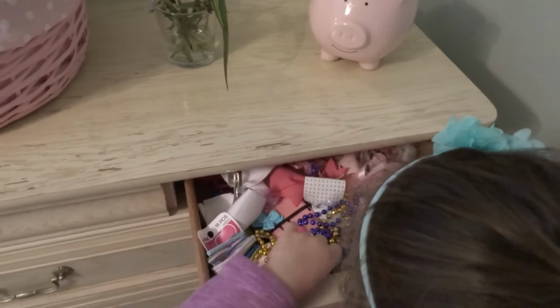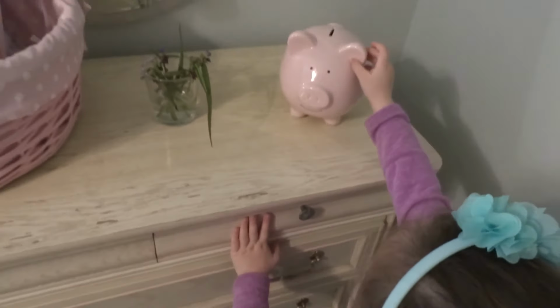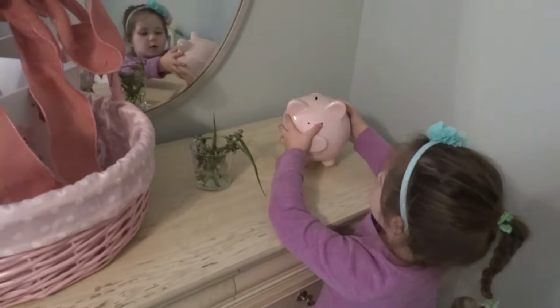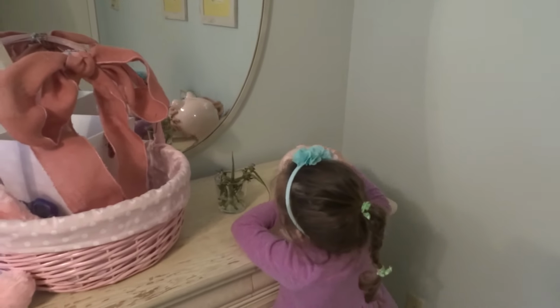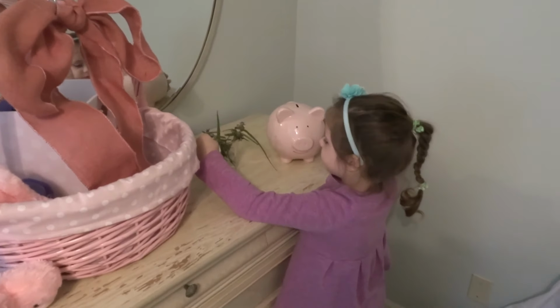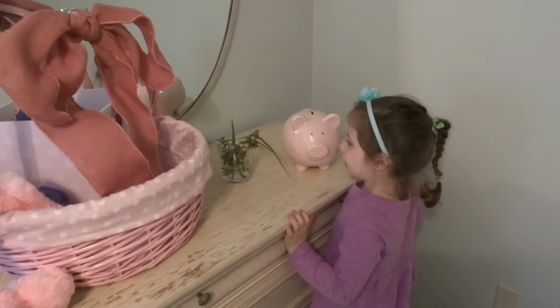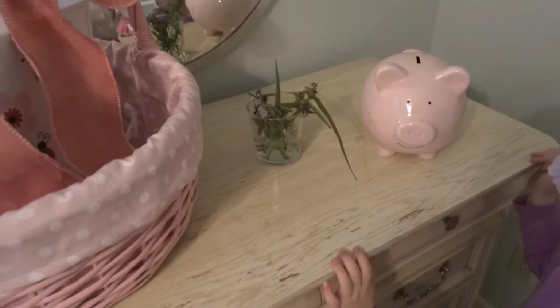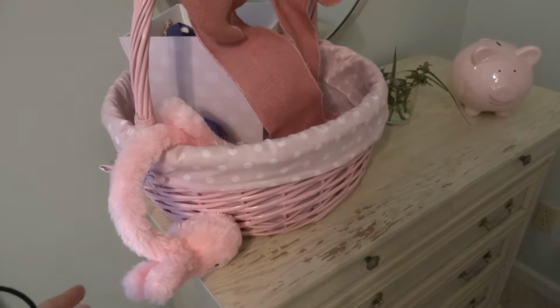And here's... Oh, look at that. That's cute. All kinds of colors to match every outfit. That's your piggy bank, so you can save money. Here's my flowers. You picked those flowers, and they're purple too. How cute! What are these fluffy things right here?